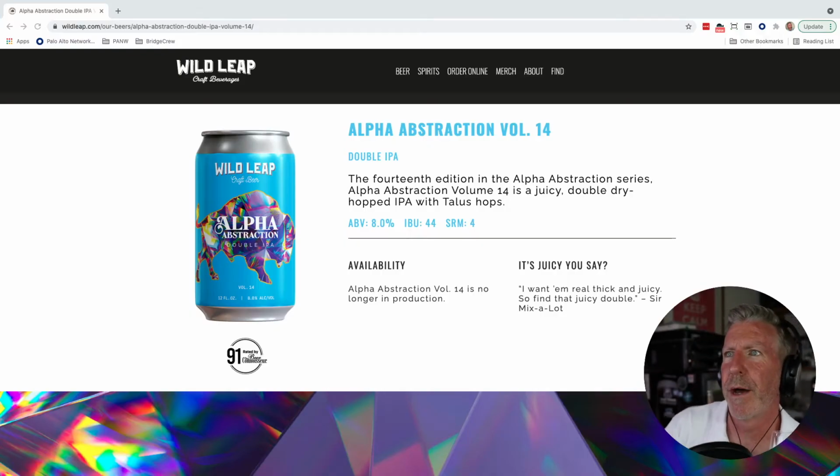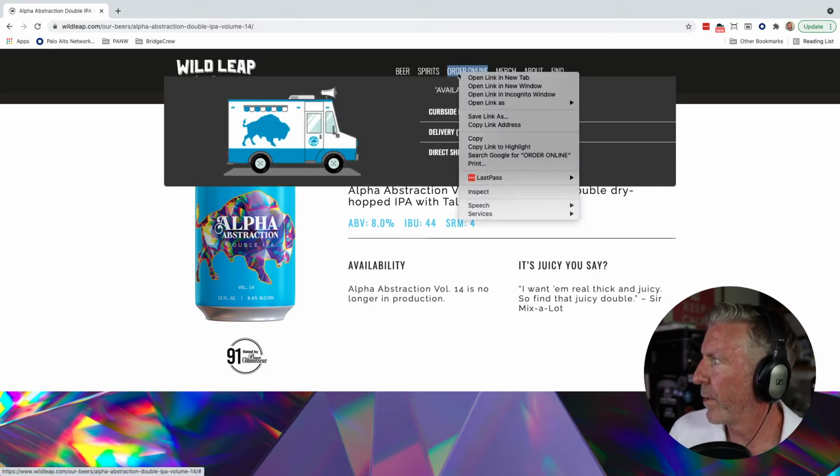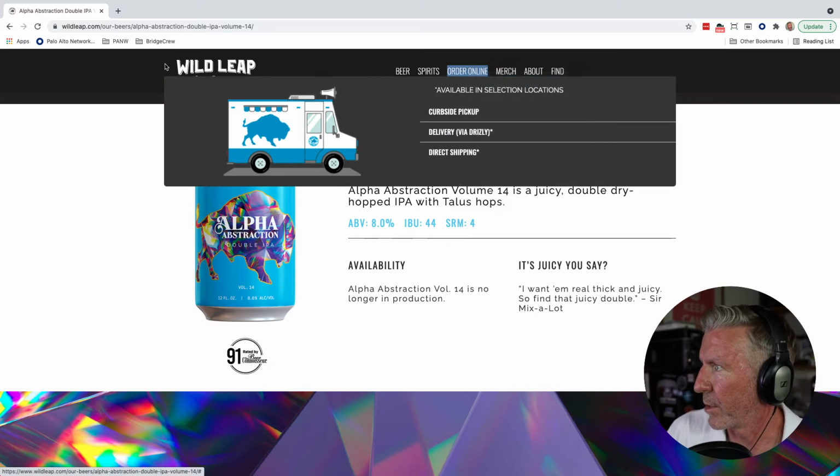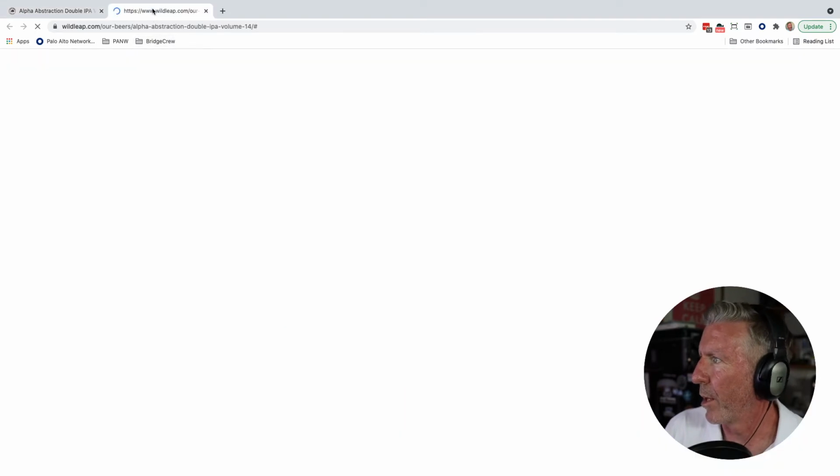Here it is where I think you can buy it. Can you buy it directly from them? I don't know, but look around. It doesn't seem like you can order online. Well, let's find out. Curbside... That sounds dodgy as hell. I'm gonna get some alpha abstraction and a few grams of weed while I'm there. Why not?